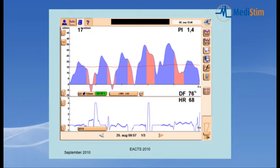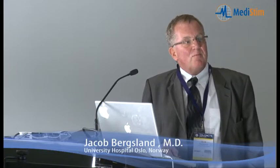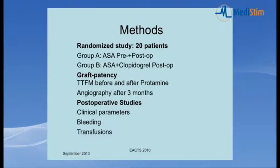So just one further use of TTFM that we have observed that I think is quite interesting. It also has impact on the post-operative care. We did a small study, actually in Bosnia. This was a randomized study, only 20 patients. We looked at two groups. All patients for off-pump in our experience get aspirin pre-op, and then we randomized to whether just continue aspirin or we gave clopidogrel post-operatively, starting immediately after surgery if there was no bleeding. We checked the graft patency by TTFM and then with angiography after 3 months.